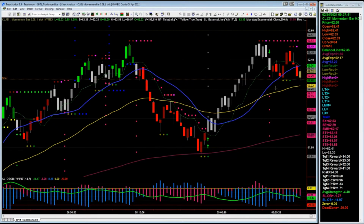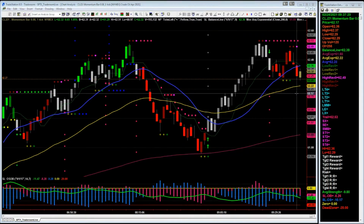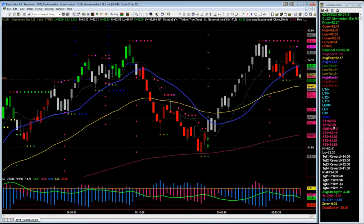Now, the crude oil did just get short with our adjusted entry. So this is the first trade of the morning on crude oil now. Short at 62.27. Some of you may have already gotten short at 62.29, which is fine. Those that saw it late, like me, just logging in, adjusting around the new support that was revealed by these subsequent bars, I pushed the entry down to 27.